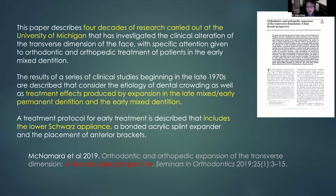McNamara in 2009, in Seminars in Orthodontics, presented a 4-decade perspective on orthodontic and orthopedic expansion in the transverse dimensions. After 4 decades of research carried out at the University of Michigan, treatment effects were produced by expansion in the late mixed and early permanent dentition, and the early mixed dentition includes the lower Schwartz appliance.